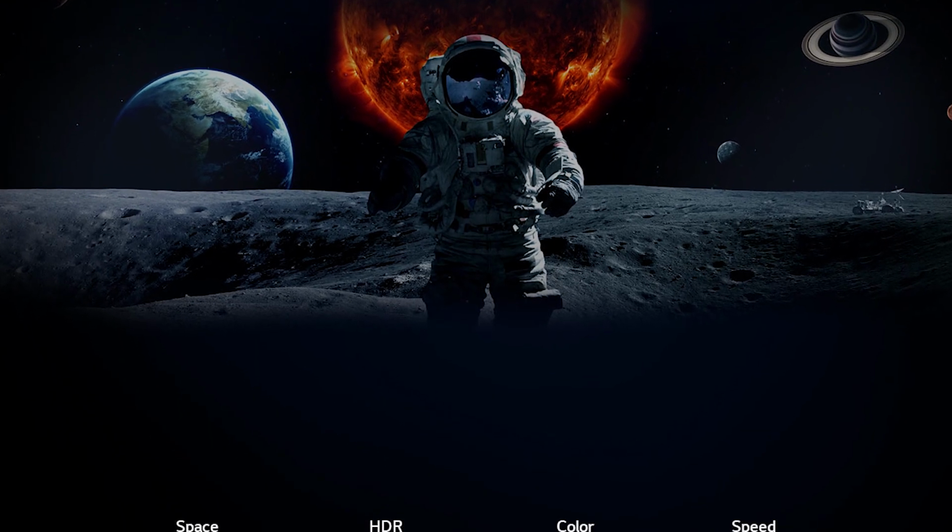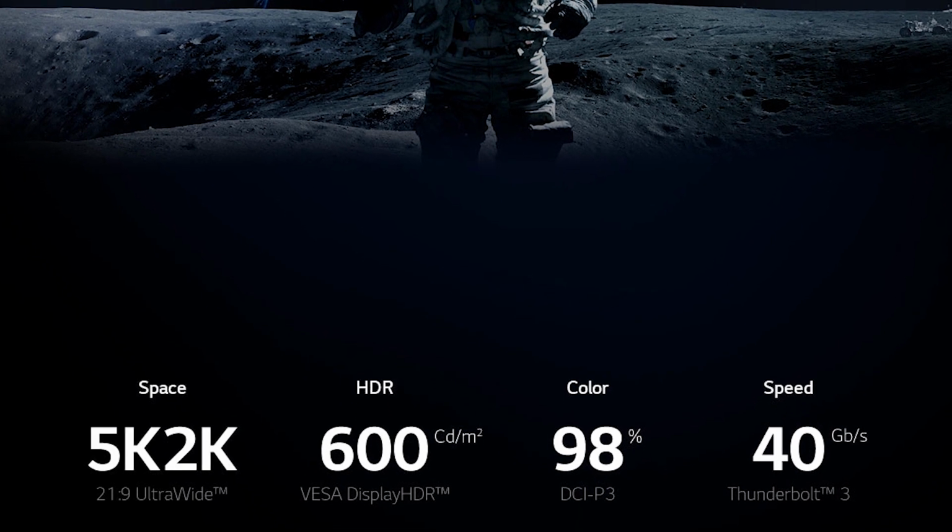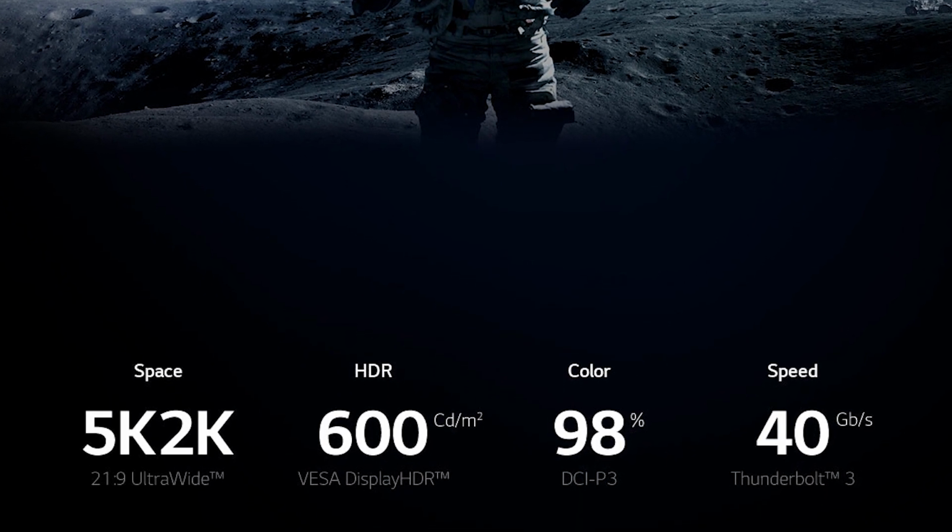This monitor is 5120 by 2160 pixels, so it's 5K on the width, but it's 2K, or the same resolution as a 4K monitor, on the vertical, so on the height. Sounds a bit confusing, but really it's quite straightforward. What they're really doing is giving you an extra 1280 pixels of screen real estate on the width compared to a 4K monitor, or compared to an Ultra HD monitor officially. So that is quite a considerable amount of extra screen real estate to work with.